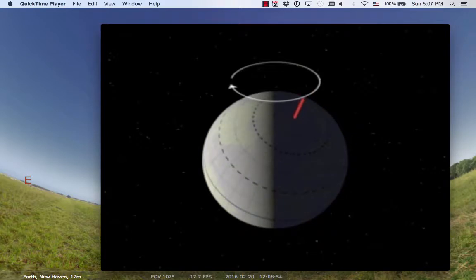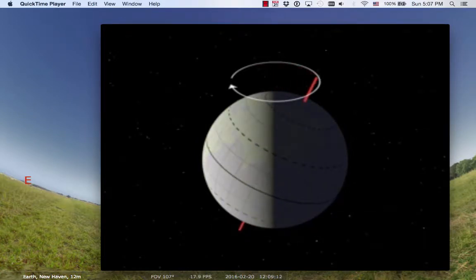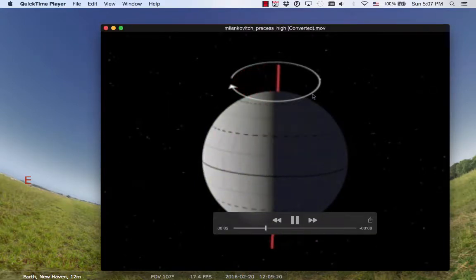So what are the effects that you can observe? Well, one of them is that the direction that the North Pole is pointing, or the direction that the South Pole is pointing, is going to move around in a big circle with an angular radius of 23.5 degrees. Right now, the North Celestial Pole points at the star Polaris, so we have a North Star, and as the Earth spins on its axis, that star stays fixed in the local sky. But due to precession, the axis shifts away from those stars.